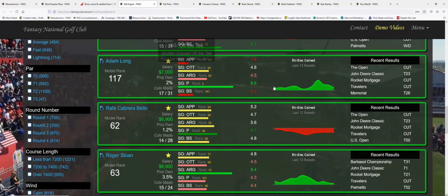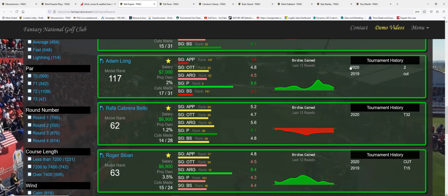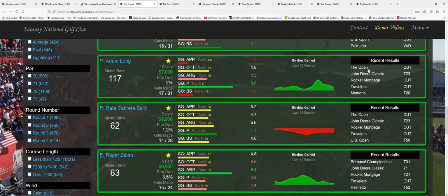Next guy that I'm actually, funny enough, interested in is Adam Long. And this is going to be a little different because Adam Long is actually a good guy to bet to win, or at least even top 10. A lot like Max Homa. Either he's going to win a tournament and be in contention, or the guy's missing a cut. And you can kind of see that right here. Perfect example. He had the second place finish here last year, missed cut the year before. A T23 or cut, T26, cut.